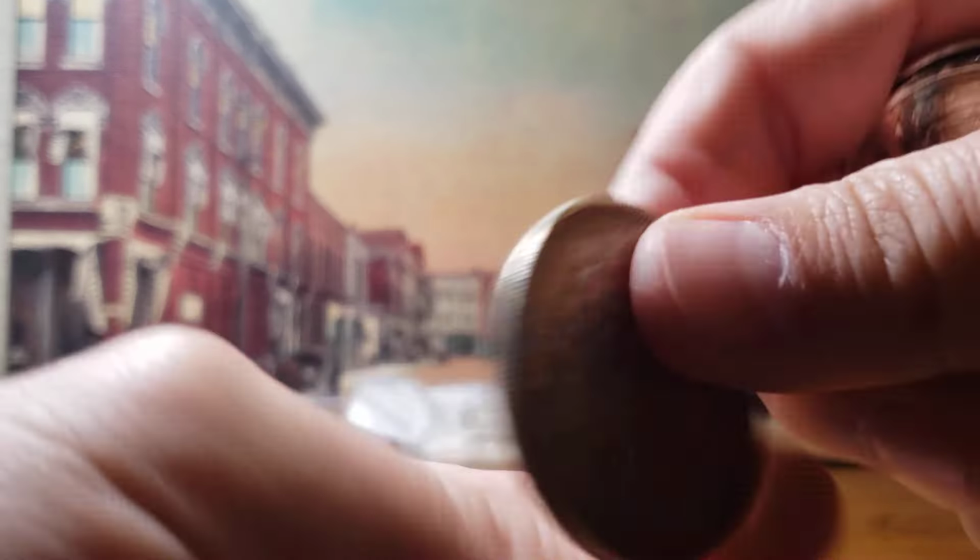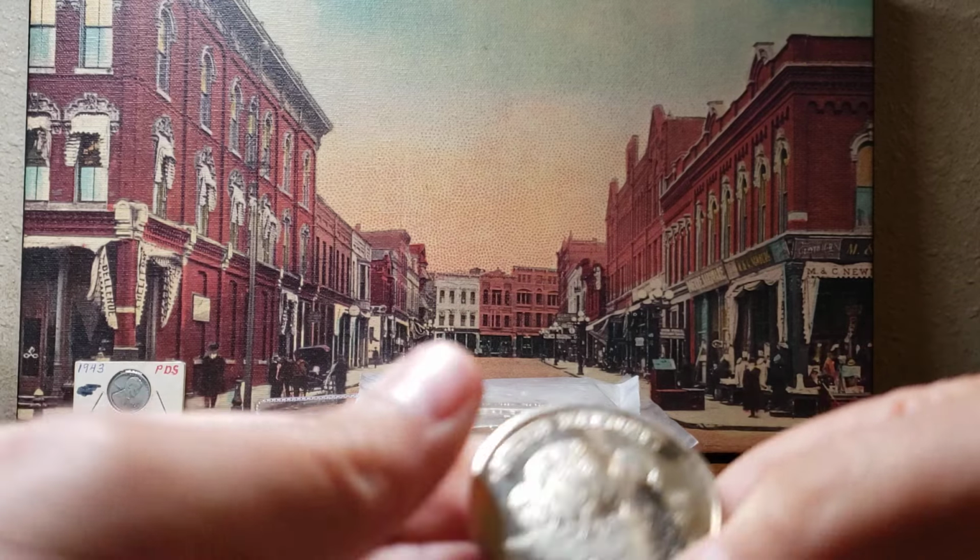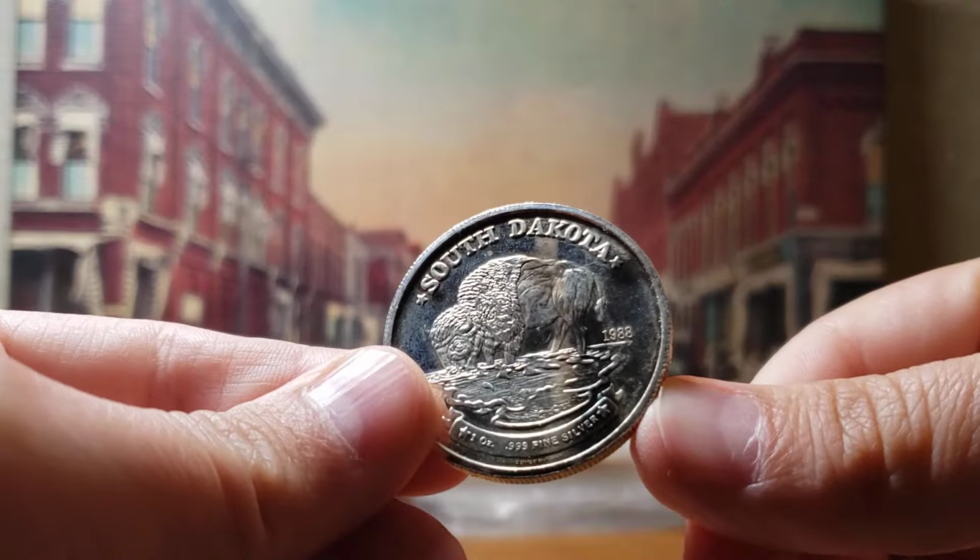This one says South Dakota on it. Got the buffalo on the back. This is from 1988. And this one is also South Dakota, 1988. I believe my wife actually got these from her grandfather. You can see the patina on that one. Pretty cool.